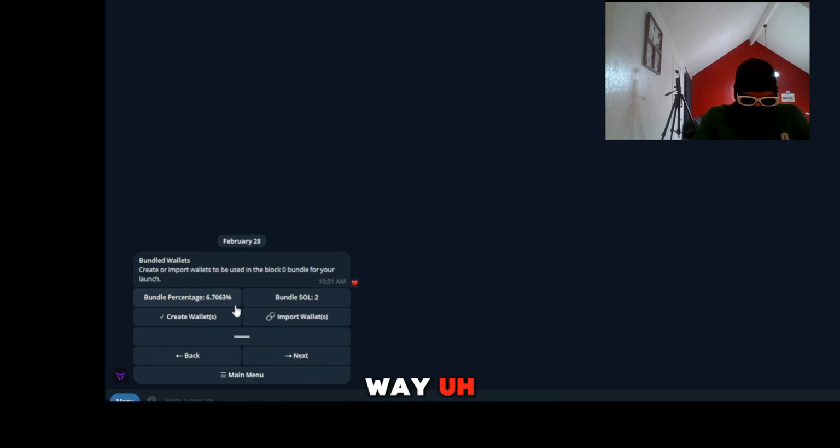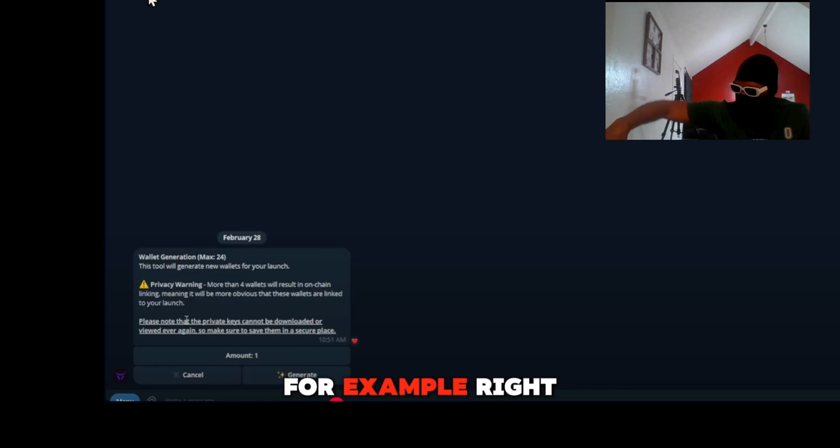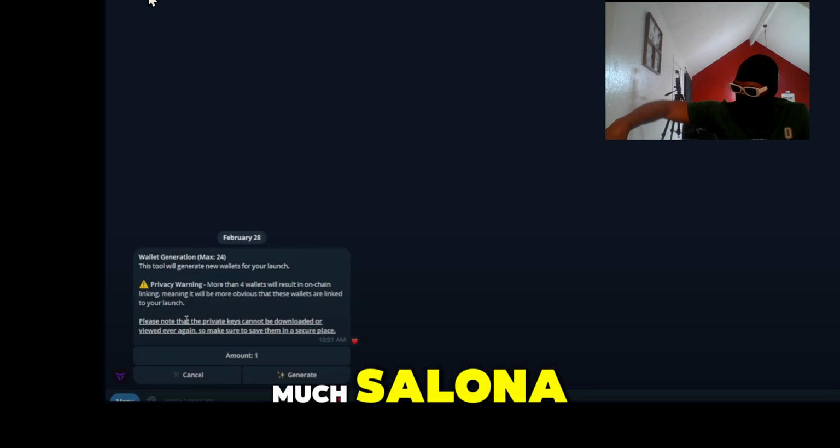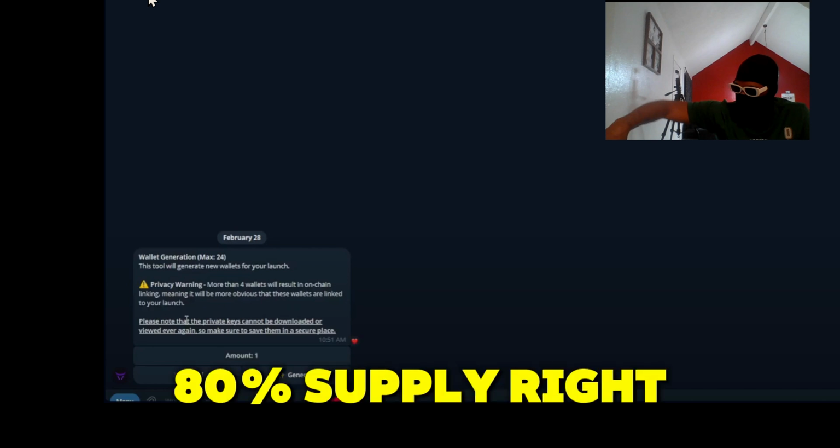So, by the way, something I do like about this particular bot that the other one simply didn't have, or maybe, now that I'm giving transparency to this, there's also competition here and they might start adding things in, but this is pretty cool because when you are about to distribute your funds to the wallets, it gives you a percentage of what you're going to be taking. For example, a lot of people I do one-on-ones with ask me all the time, how much Solana do I need to bring to the table to be able to take up, let's say, 40%, 50%, 60%, hell, even 80% supply, right?